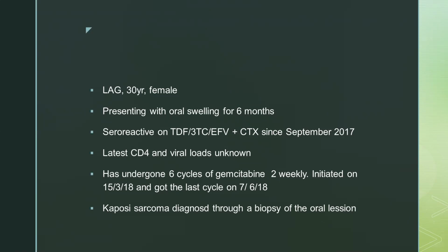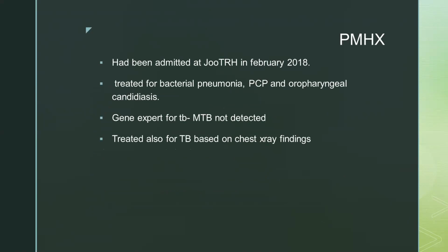This Kaposi sarcoma was diagnosed through a biopsy of the oral lesion. Next slide. Past medical history: she had been admitted at JOTRH in February of this year and was treated for bacterial pneumonia, PCP, and oropharyngeal candidiasis. Although GeneXpert for MTB was done and it wasn't detected, the patient was treated for TB based on chest X-ray findings. Next slide.